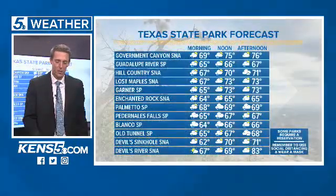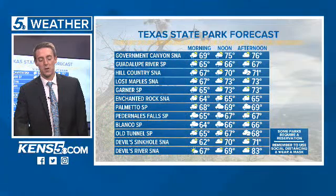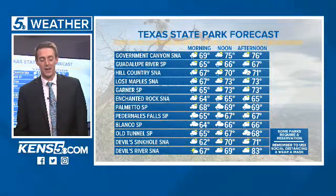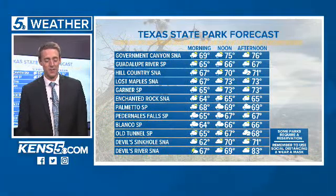Your Texas State Park forecast for tomorrow. Remember, we have chances for rain, and that shows up in much of the region. Notice spots that are going to miss out. Devil's Sinkhole State Natural Area: we're expecting cloud cover, but not really any rain. That's in the Hill Country. Devil's River State Natural Area, that's all the way over in Val Verde County north of Del Rio. Not really expecting any rain out their way as well. So those could be two places great for a hike, but tomorrow, if you're headed out to any of them, don't forget the rain jacket as you may encounter a few showers here and there.